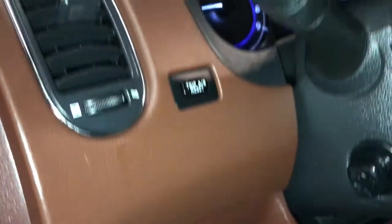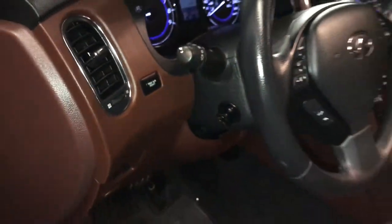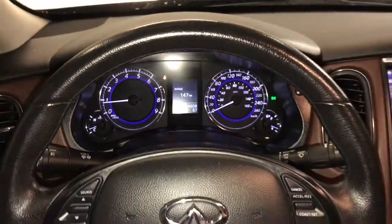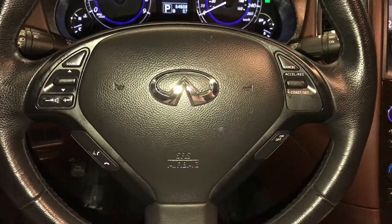Traction control, your key can get inserted there. Odometer trip reset, dashboard lighting controls. Power tilts and telescopic steering wheel. Fully leather wrapped. On it, you have audio controls, hands-free communication, cruise control.